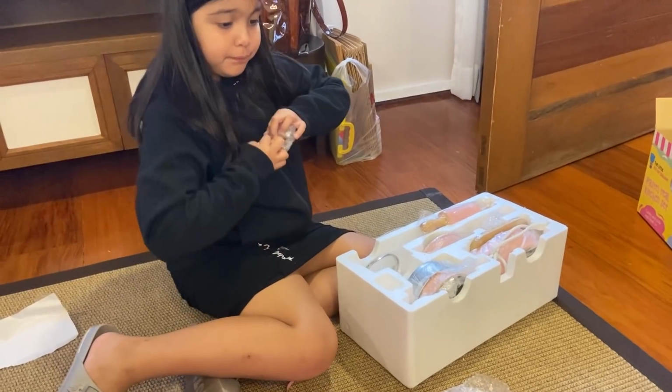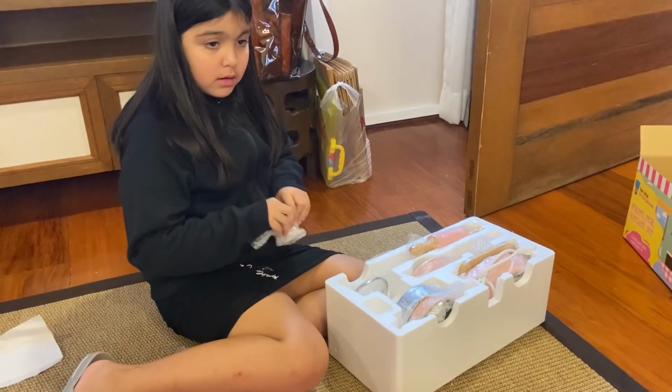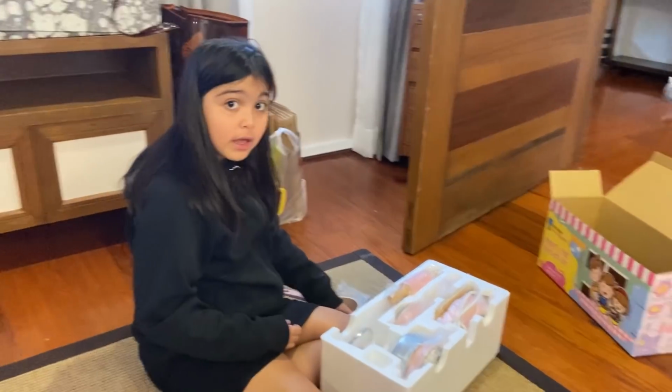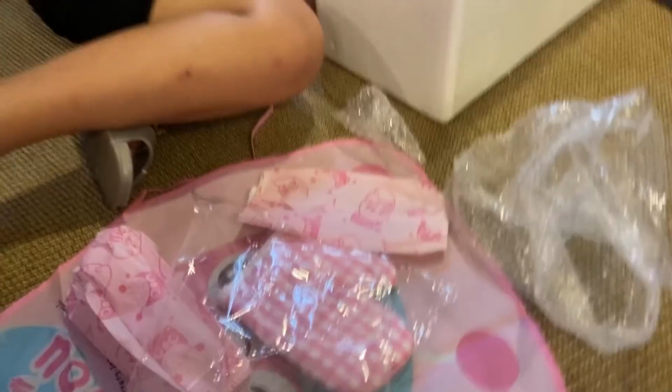Okay, what are we gonna cook with this? You can cook scrambled eggs. You can make pancakes, bacon, Spam. You can boil an egg. What is that? Okay, that's for the pan. You're very organized. Okay, salt and pepper. Look at this. So she's gonna be complete.